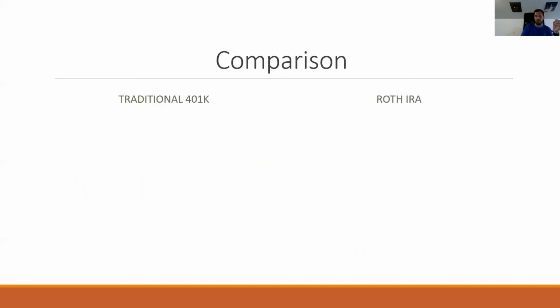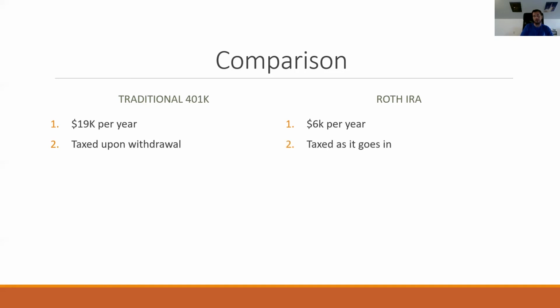So let's compare the two here and do a summary to make sure we are on the same page about the differences between the two and how they are similar, because they are similar in a few ways. So traditional IRA, you can put up to $19,000 a year, and once again, this is upped every year by the federal government. The Roth IRA, unfortunately, you can only put in $6,000 per year, and this is taxed upon withdrawal for the traditional IRA, and taxed as it goes in for the Roth. So it's just flip-flop, basically.